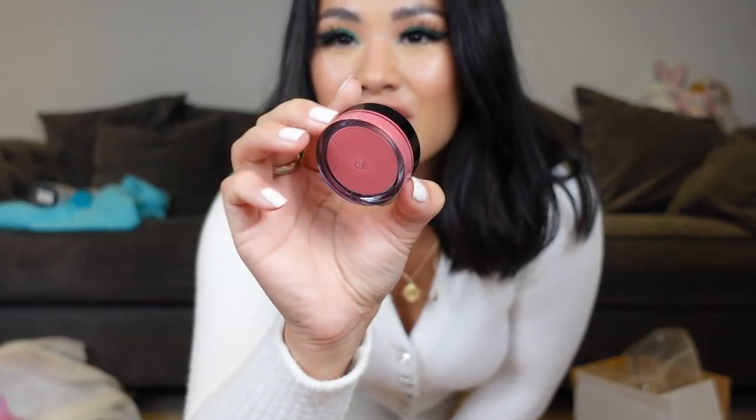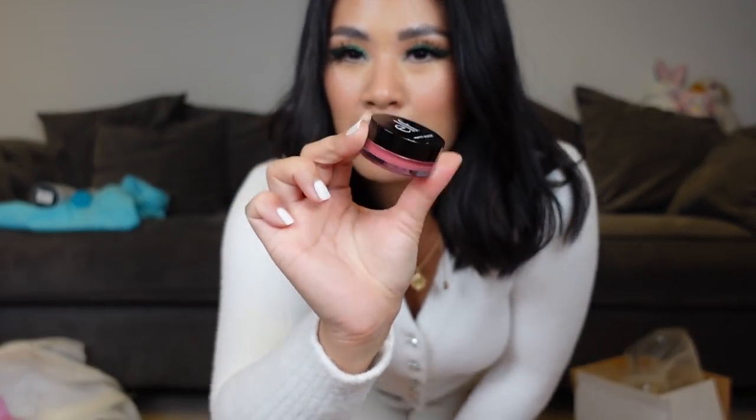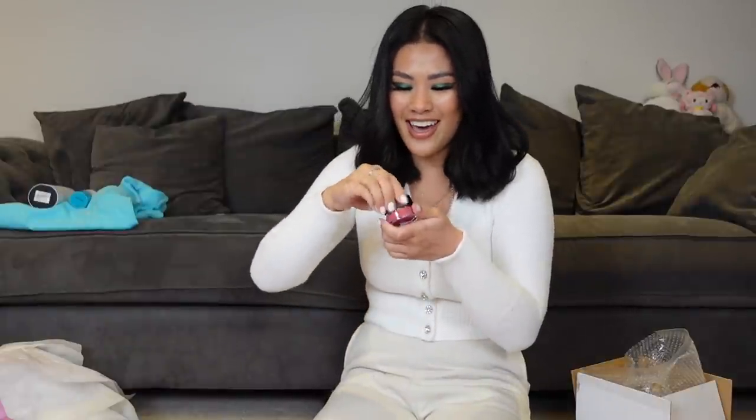Oh my god, this looks so cute. I mean, look at that shade. Doesn't that just scream beauty? Like, whoa. So this is a putty blush. Oh my god, so cute.